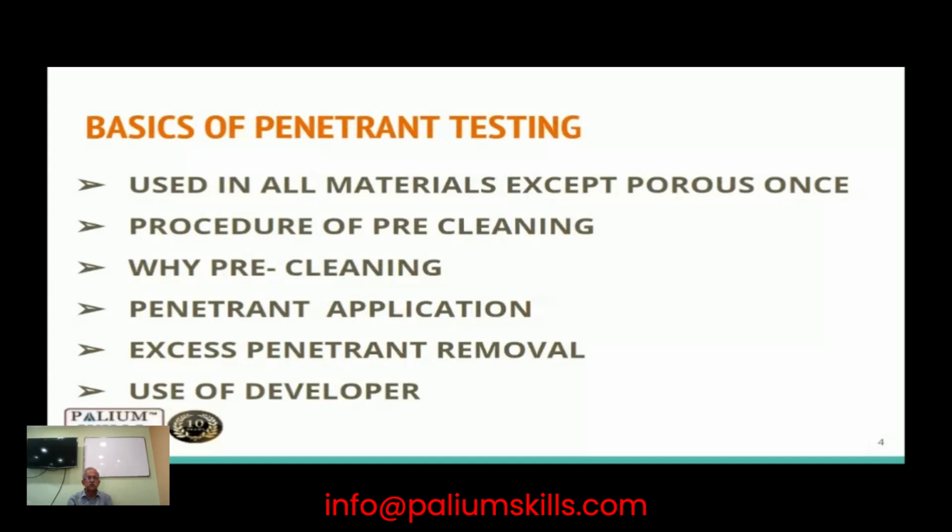There is a procedure of pre-cleaning. This is a very important point in any NDT testing mostly, but specifically for penetrant testing where we use mainly the dye and the developers, etc. Now, why pre-cleaning? Pre-cleaning is because if we do not clean, degrease, or remove dust, dirt, etc. from the surface, then we will not easily see the flaws. We cannot check the flaws very easily because this dust, dirt, grease, or oil, or whatever it is, stays onto the surface and prevents the dye to enter and check the areas where such type of flaws have occurred.